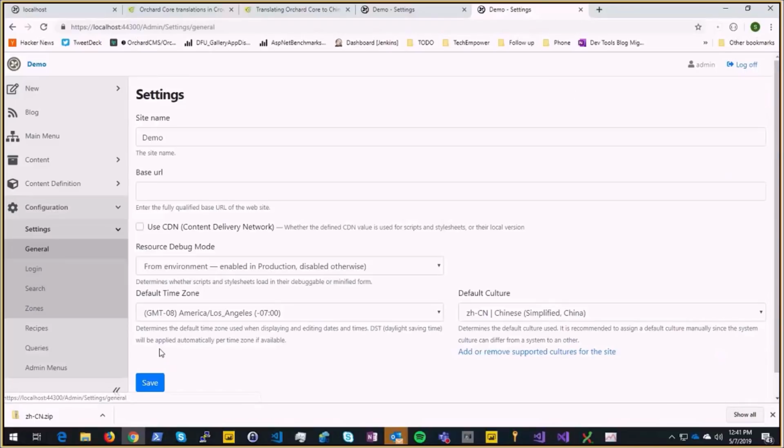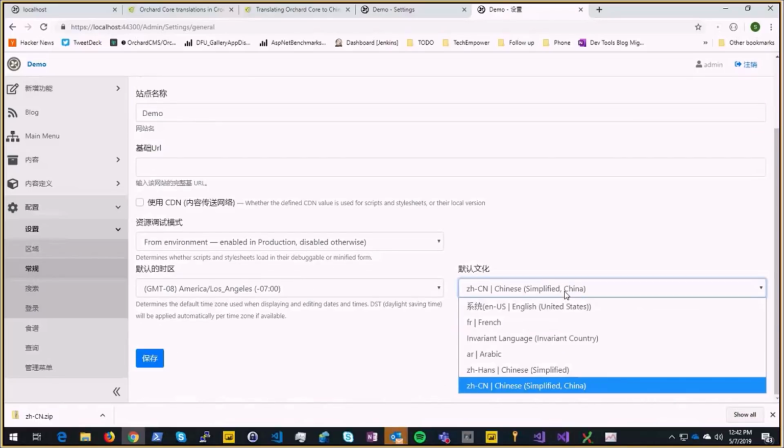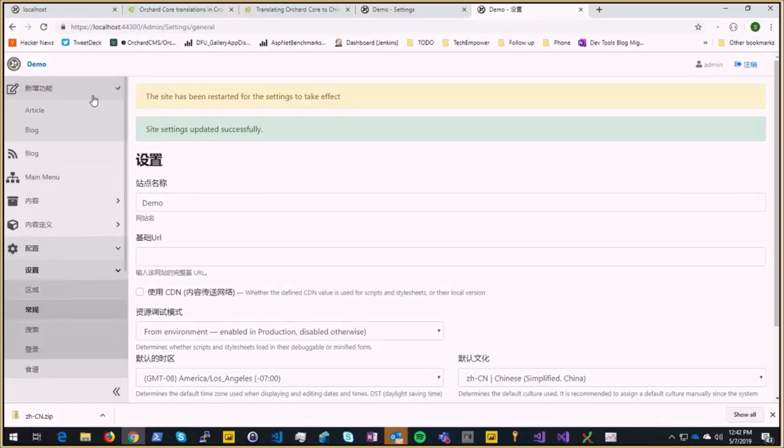Close, save. That's the issue. There is English. English was taken, even though that's weird. We should look into that. But that works. I have no idea how accurate it is, but we have content. That's awesome.